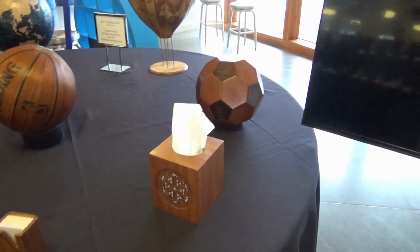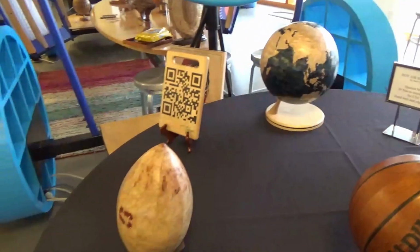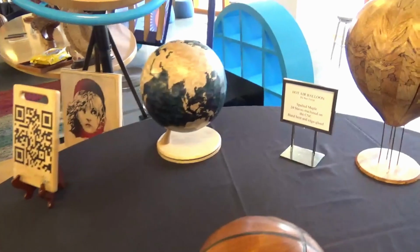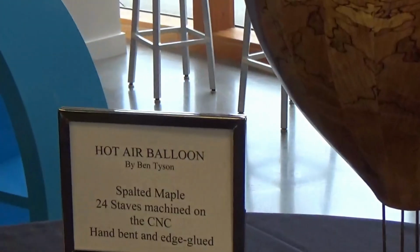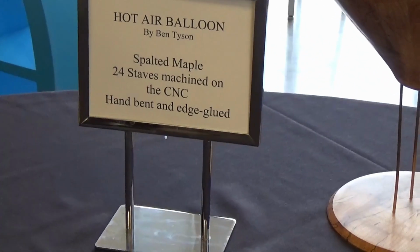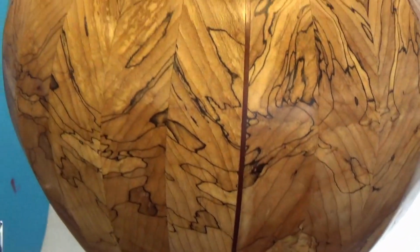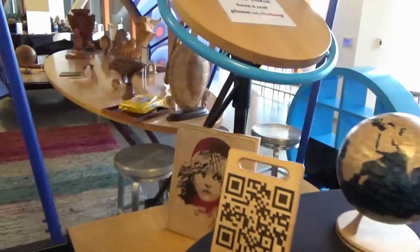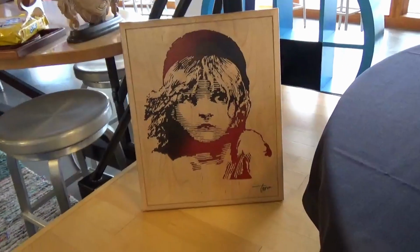This is the CNC Users group. So all of these are CNC pieces. That one that you see is a hot air balloon. I don't know if you can see it there. It says the spalted hot air balloon by Ben Tyson was made of spalted maple, 24 staves, and machined on the CNC, hand bent, and then edge glued. So give you a little better picture of that you can see. Very, very meticulous. All of these are CNC created.